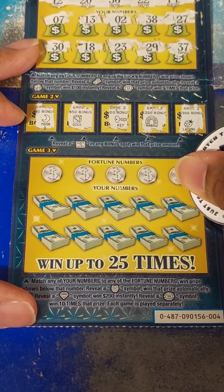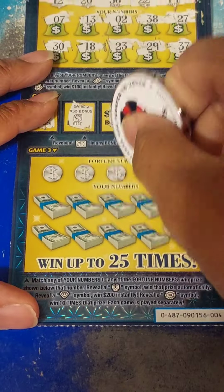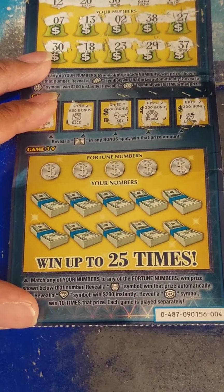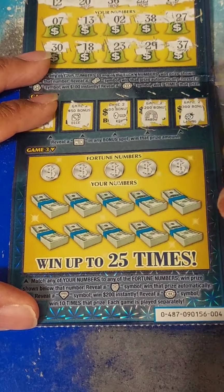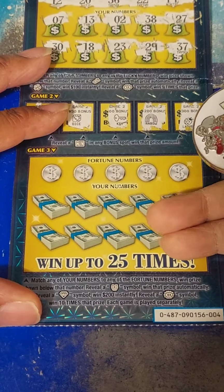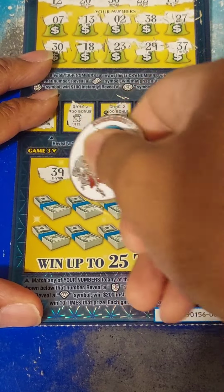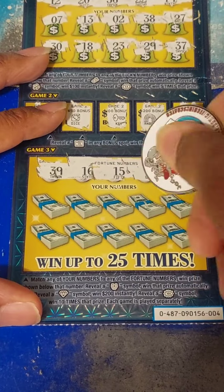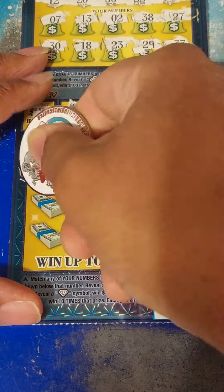So nothing in game 2 and on to game 3. Change my coin. Mookie, set you to the side momentarily. Try my Itch and a Scratch coin. And Happy New Year to Mookie and Itch and a Scratch as well. All right, another good luck knot. Fortune numbers are 39, 16, 15, 17, and 9. Yeah, scratch is a little bit better.